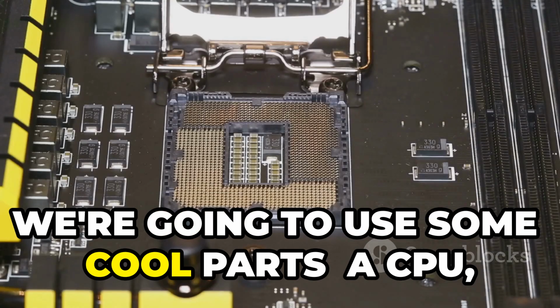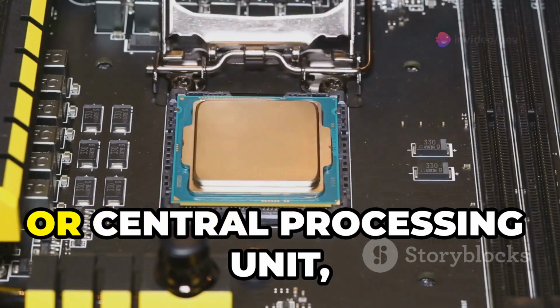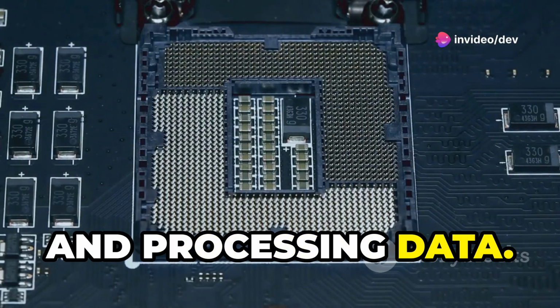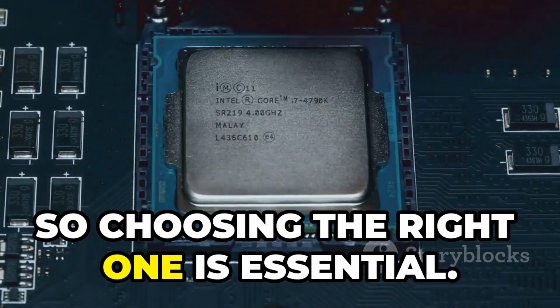We're going to use some cool parts. A CPU, which is like the brain. The CPU, or central processing unit, is responsible for executing instructions and processing data. It's one of the most critical components of your PC, so choosing the right one is essential.